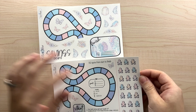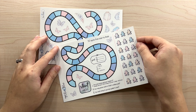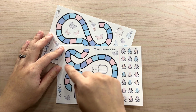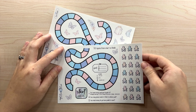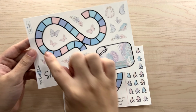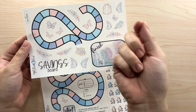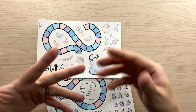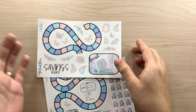Essentially, the board is in 2 pieces. When you peel them up, you should be able to connect them like this, so it'll look like one cohesive line. There's a bunch of deco because that's just a colorway for this savings board for this year, so you can decorate it if you want to, or you can opt out of it. It's just there to decorate the board on your page, or you don't have to.